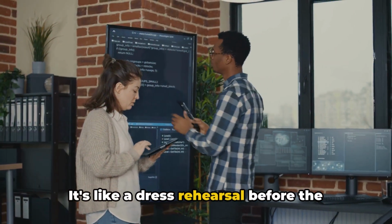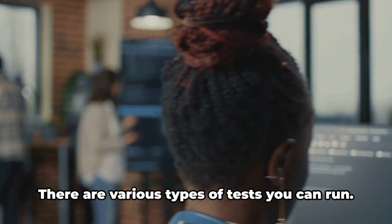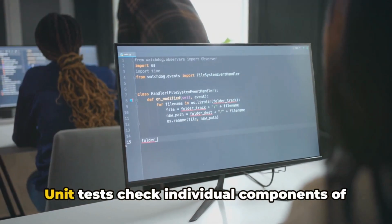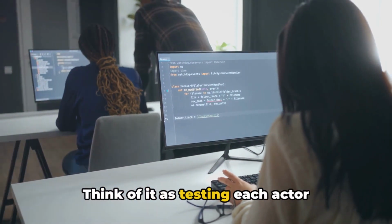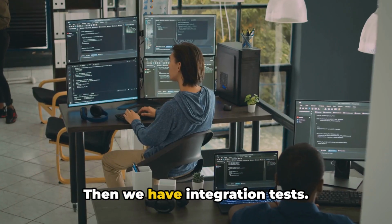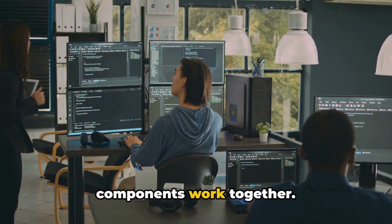It's like a dress rehearsal before the actual performance, ensuring that your app is ready for its debut in the app market. There are various types of tests you can run. Unit tests check individual components of your app. Think of it as testing each actor separately before a play. Then, we have integration tests. These are like full dress rehearsals, checking how your app's different components work together.